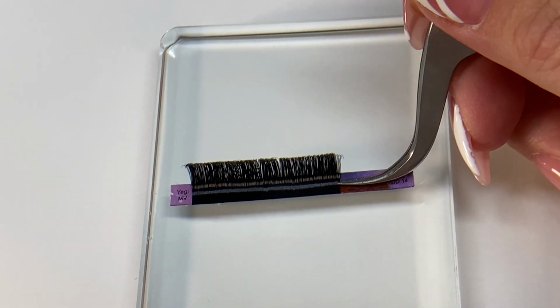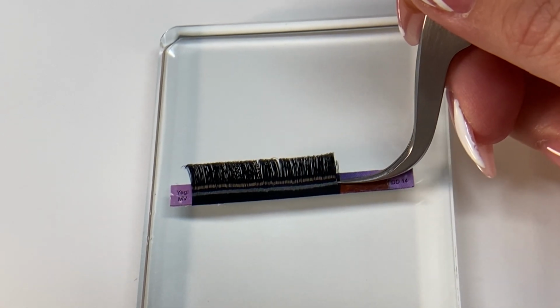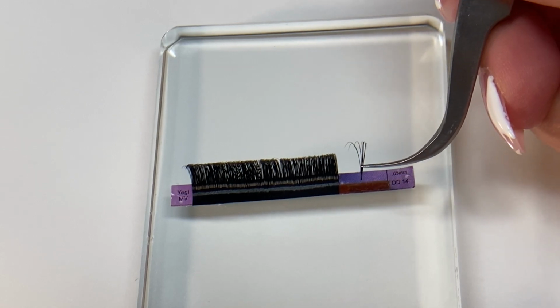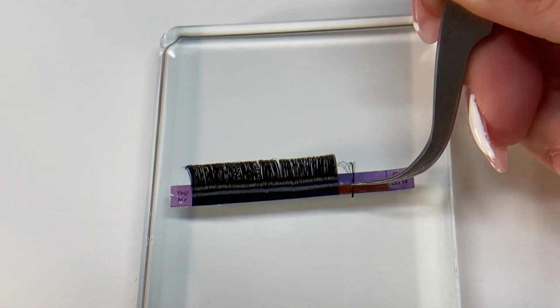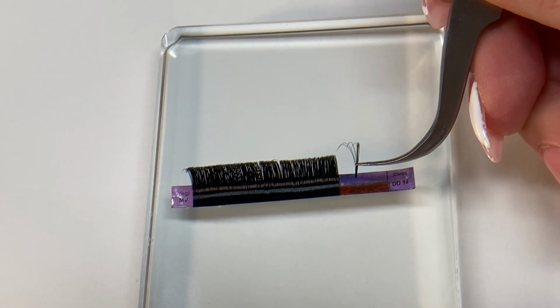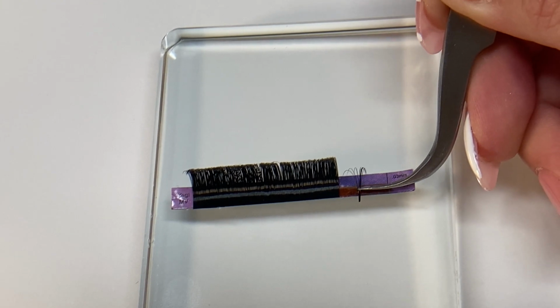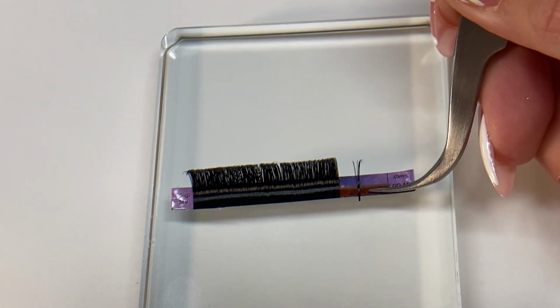So we're gonna pick it up at the base right where the eyelash glue band ends. And we're gonna pick a good amount. Depending on if you wanna do 4D, 5D, 6D, 10D eyelash, you just don't wanna make them too thick in comparison to the client's natural lashes. But we're gonna put it on the side, on the sticky part.